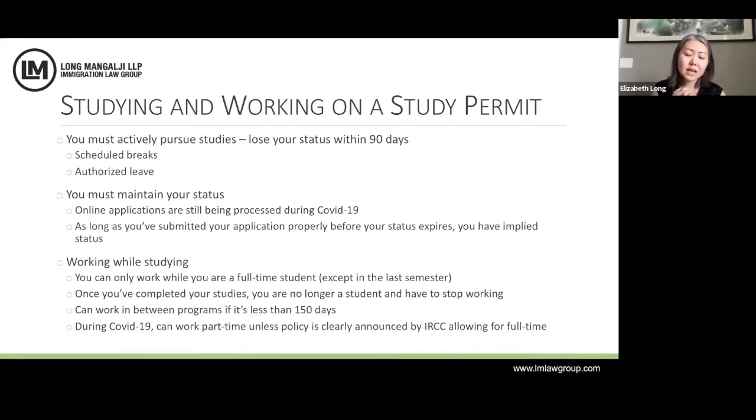The only exception is if you finish one program and then you're going to go on to another program and you've already been accepted to the second program and the time in between is less than 150 days. In that case, then you can work in between the programs on a full-time basis.